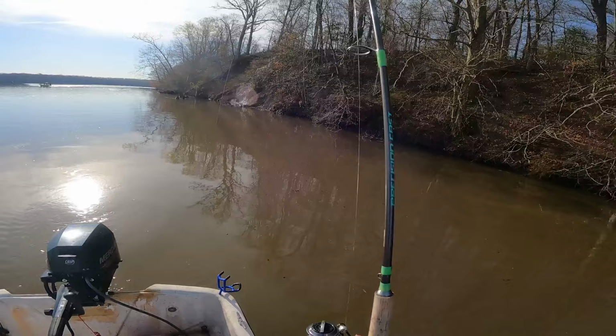We arrived at our first spot. We're in about 15 foot of water. Let's go ahead and drop that anchor on down.